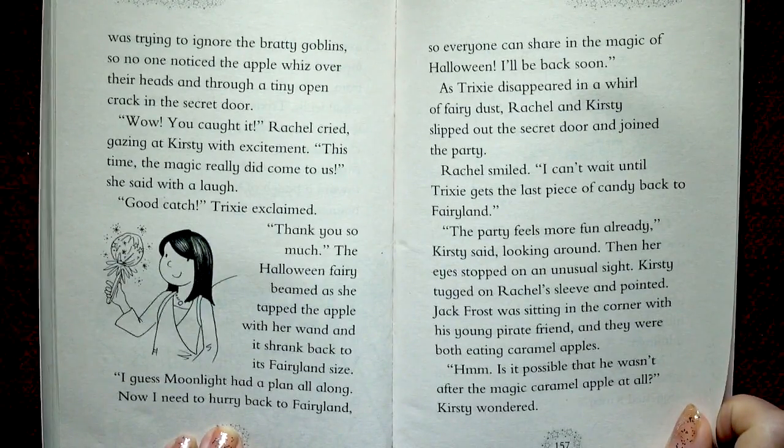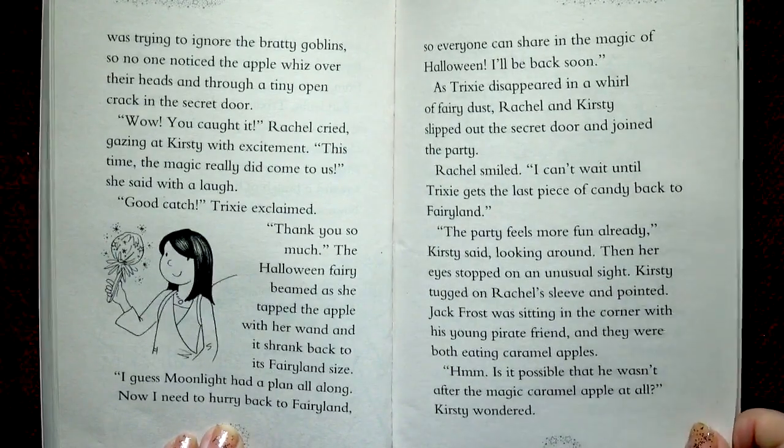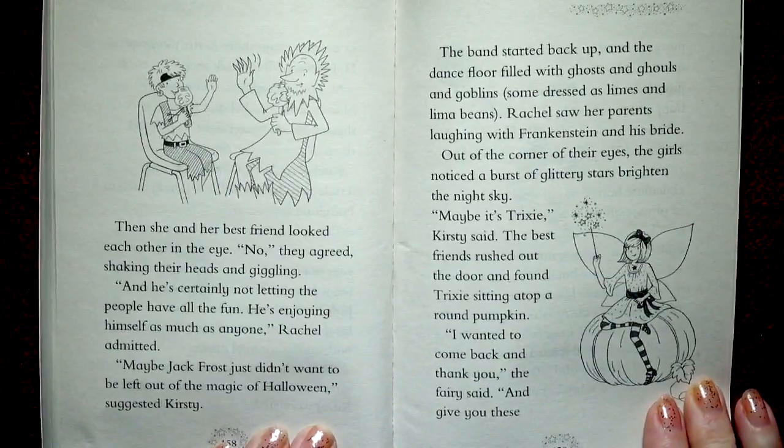Then her eyes stopped on an unusual sight. Kirsty tugged on Rachel's sleeve and pointed. Jack Frost was sitting in the corner with his young pirate friend. They were both eating caramel apples. "Is it possible that he wasn't after the magic caramel apple at all?" Kirsty wondered. Then she and her best friend looked at each other in the eye. "No," they agreed, shaking their heads and giggling.